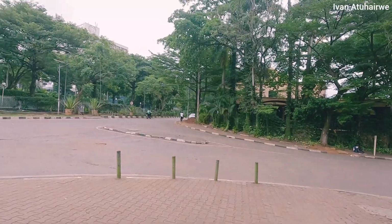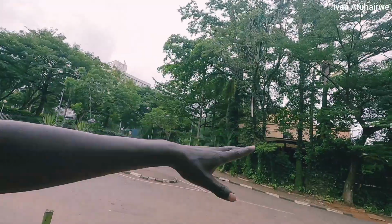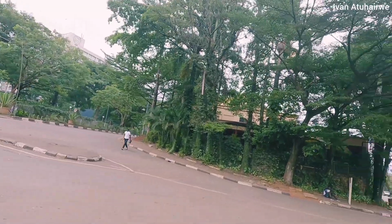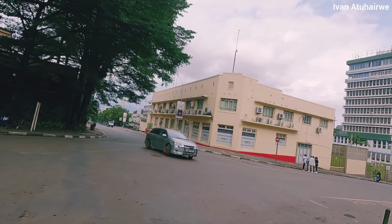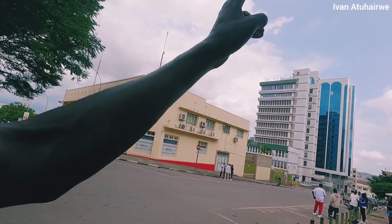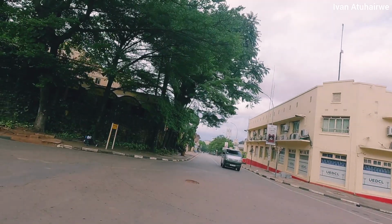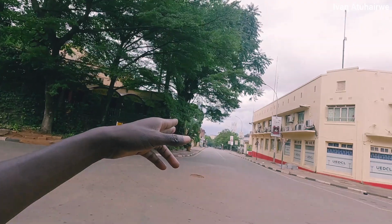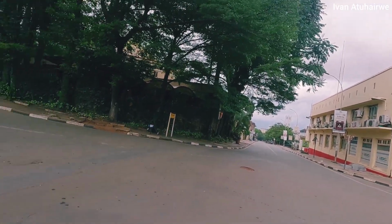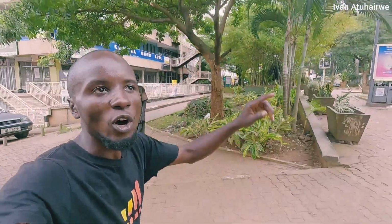Just right here, this is where we have the other road I've told you. It is called Speke. This is Speke Hotel, one of the oldest hotels. And then this one is called Pilkington Road. This is where we have these two. And then just right here, this is called Kimathi Avenue. This is where we have the KCCA offices, and then the parliament is somewhere just right there. So let's turn and go to this other side where we have the Independence Monument, and then we can call it a video.